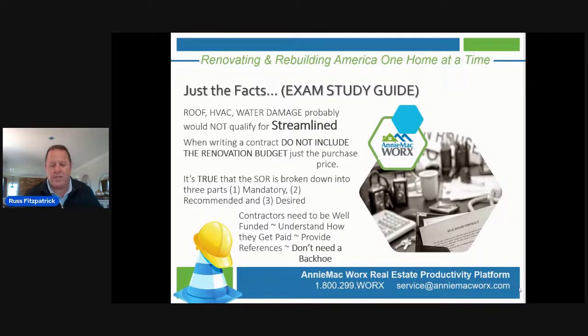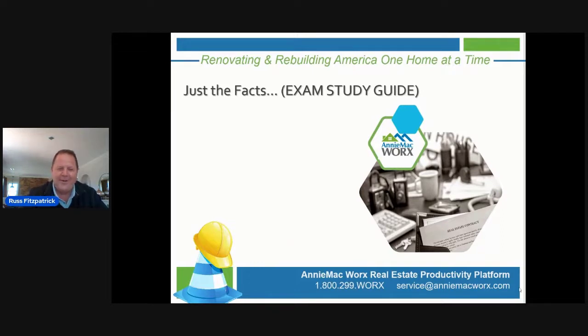Your contractors that do the work need to be well funded. They need to qualify to be a contractor. They need to understand how they're going to get paid because of the way the draws are paid out, and most contractors are willing to do that. And they also need to provide some references for the HUD consultant to be approved to be on this project. But one thing they don't need is to own their own backhoe. If you see a multiple choice question on your quiz, they do not need to have a backhoe.